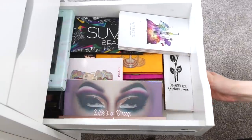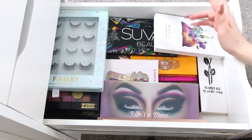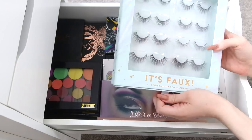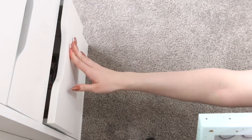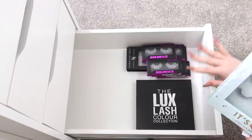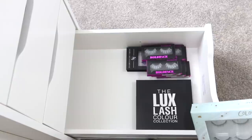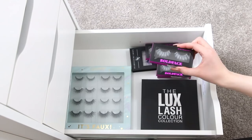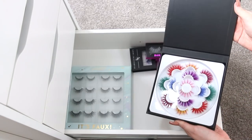So in this next drawer, we've got my medium-sized eyeshadow palettes, a couple of small ones as well that I probably just shoved here because they didn't fit in my other drawer. Straight off the bat, I have no idea why this is in here from ColourPop. I actually have the perfect spot to put this. So I may or may not have just made my fifth lash drawer. I know, I've got a problem, but I was like, now that I've got a bit of space to fill, let's go shopping. So I just went out and purchased these really cool white lashes from Boldface and these colorful lashes. I'm obsessed.